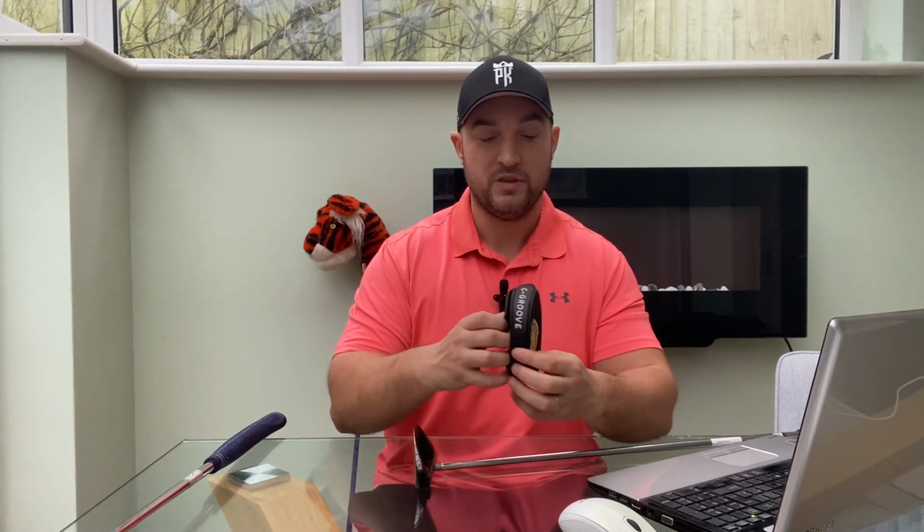And the head cover, if you can manage to get one with the head cover. It's not the end of the world. When it comes down to you actually putting, these things are just slight little things. What I will say about the Yes is this: it's magnetic, which I think is just great.